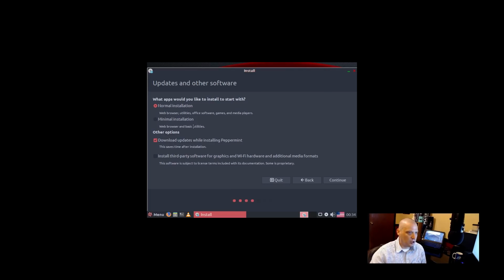What apps would we like to install? Do we want to do a normal install or a minimal install? I'm actually not sure if Peppermint respects the minimal installation feature or not. I'm assuming they do. If they do, it describes the normal installation as including a web browser, utilities, Office, games, and media players. The minimal install includes web browser and basic utilities, but it doesn't include Office software, games, or media players. I'm just going to do the normal install though.